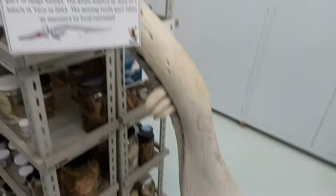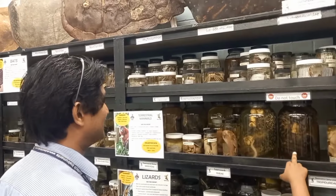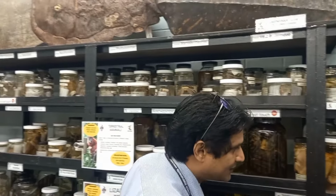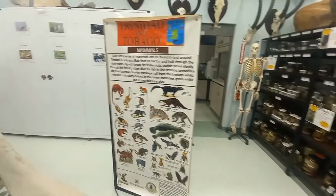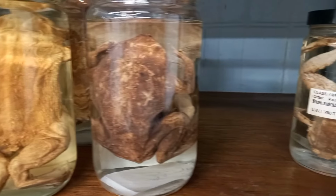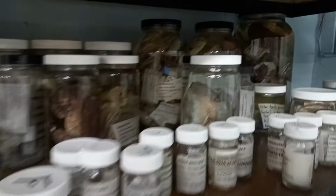Who wants to touch a human skull? This is an ocelot. So it's a type of cat. Caiman. So this is a baby caiman, you're right. A baby caiman. You can't touch it. Remember, this is a caiman.